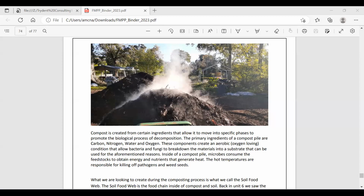So let us move on. We already talked about what compost is. We gave the updated definition of compost that the United States Composting Council has put out. If you all have not visited the United States Composting Council's website, please do so. For those that are online, write that down. It's USCC, the United States Composting Council. And you'll see these updated definitions.